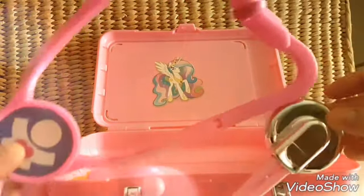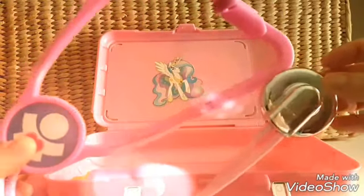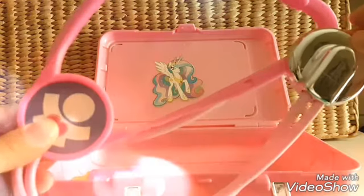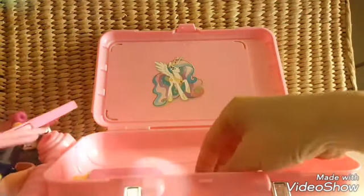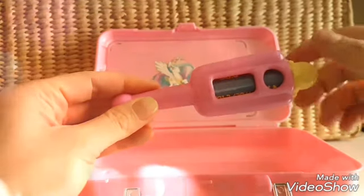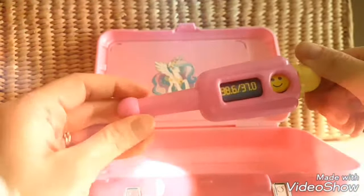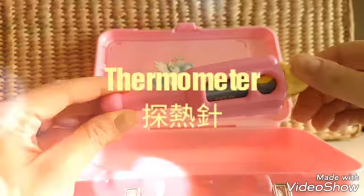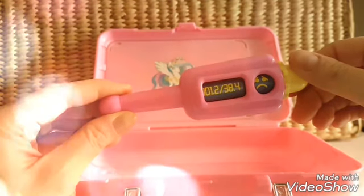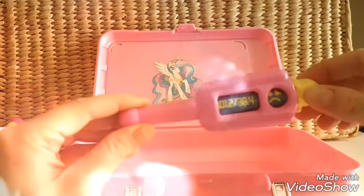聽診器。去睇醫生嗰陣時咧就會見到啦。When you go to the doctor, often they will use this stethoscope to listen to your heartbeats in your chest. 聽診器。最後呢個啦喎。呢個係 thermometer 探熱針。Thermometer 探熱針。咁樣係發燒啦，所以有個 sad face. There's a sad face because when you have a fever, it's not that fun.